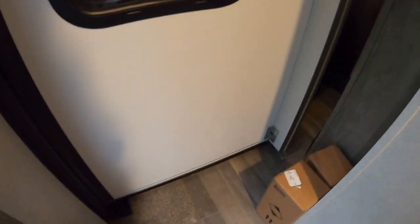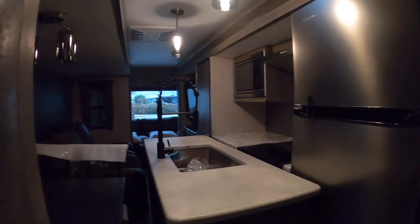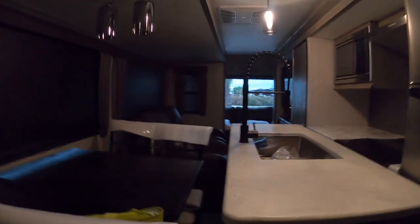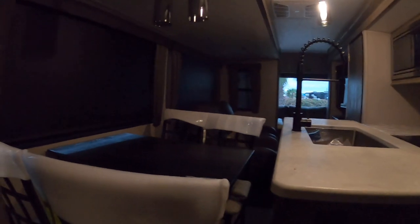Not gonna pull the slides out yet. Always forget where the lights are. There we go. It was raining, so we were drying the side of the slide so it didn't drip all over the floor. I know people are often curious, but you can see there's no getting in here when the slides are in. Oh, we have a little stowaway, a little fruit fly.